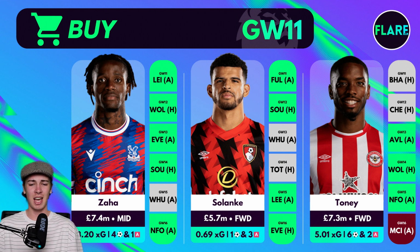His underlying stats haven't been the best so far this season, with just a 0.69 XG. He's only returned 1 goal, but he has been more of an assister so far this season with 3 assists already. And with Fulham and Southampton especially as the next 2 opponents, I would fancy him for some returns in these games. He's been in great recent touch as well for Bournemouth, as the majority of his returns have come in the last 2 to 3 game weeks.